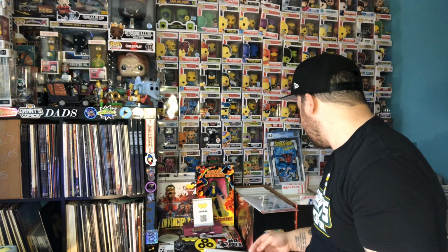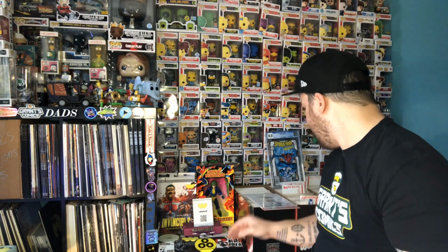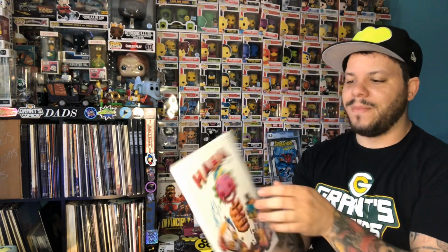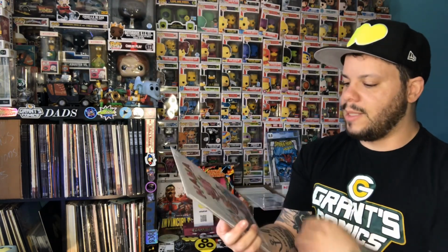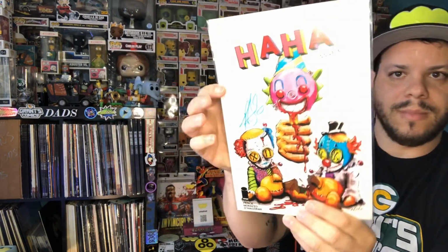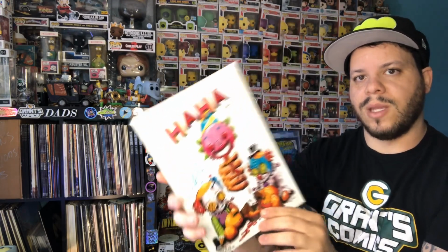That's not the sketch, is it? Okay, wow. Oh, gosh. I knew there was going to be a sketch, so I was hoping this wasn't the sketch, because I like the art, I don't like the book, but this is Ha Ha number 6, signed by this month's featured artist for this box, Ken Salinas, and this is dope. Again, nice little blue sig over here, looks really good.